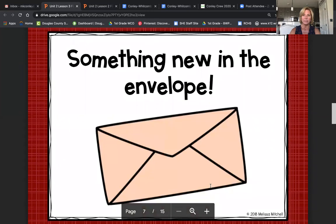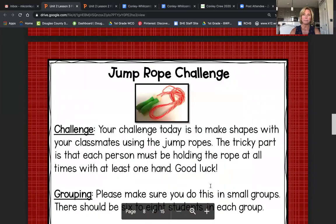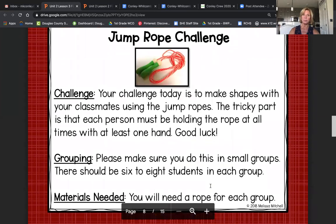Oh, we've got something in the envelope. Here we go. Oh, this is a fun one. This is the jump rope challenge. So your challenge today is to make shapes with your classmates or with your brothers and sisters or moms or dads, or even if you want to just do it with your dog or just by yourself, using jump ropes. If you don't have a jump rope, friends, at home, we can do it the next time you're back at school, right? We have jump ropes in our ball bags. The tricky part is that each person must be holding the rope at all times. So you are going to need somebody with you probably.